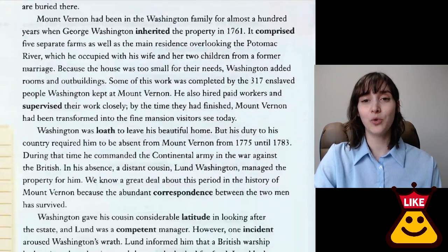Mount Vernon had been in the Washington family for almost 100 years when George Washington inherited the property in 1761. It comprised 5 separate farms as well as the main residence overlooking the Potomac River, which he occupied with his wife and her 2 children from a former marriage.